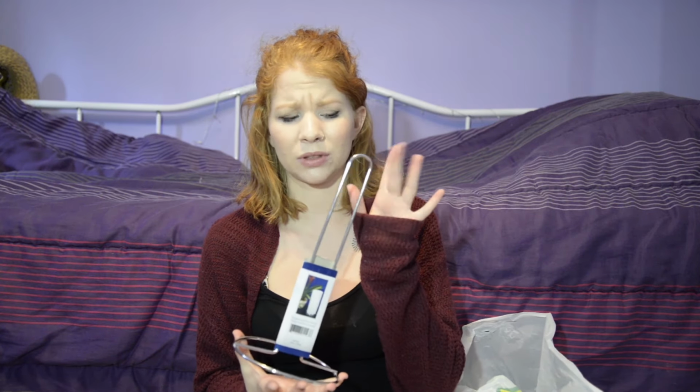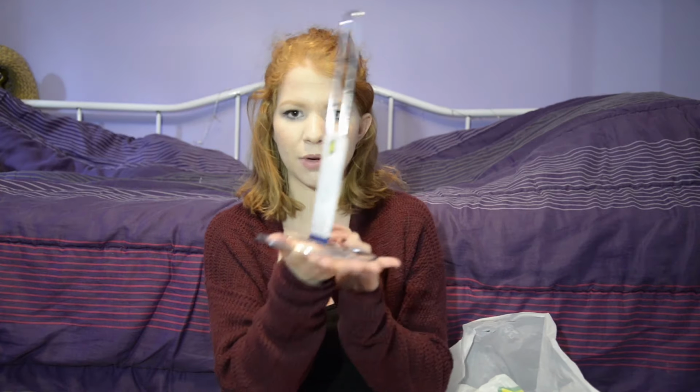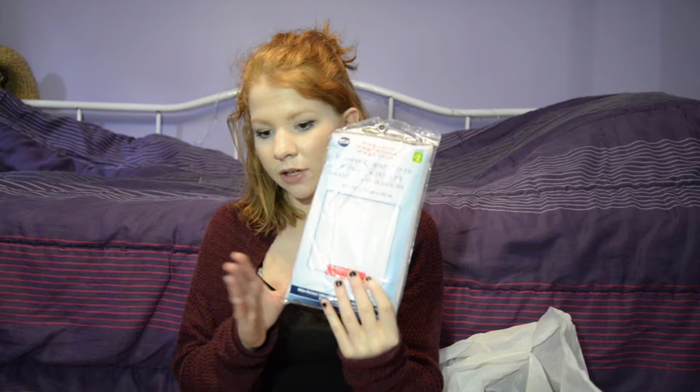For our kitchen, I just got a little paper towel holder. It's just silver. I might spray paint this gold now that I'm thinking about it, because I just really, really love gold. But I got this from the dollar store for $1.25, and it's just to hold paper towel. I got a shower curtain liner. It's just clear for the inside of our shower.